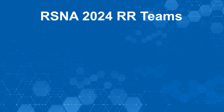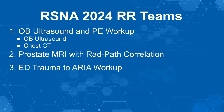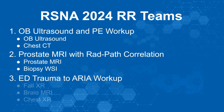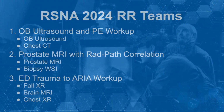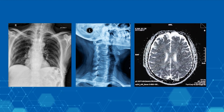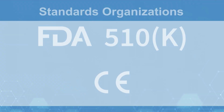You are about to participate in one of 3 scenarios: OB ultrasound and PE workup, prostate MRI with radiology pathology correlation, and ED trauma to ARIA workup. As you progress through our clinical stories, please excuse inconsistencies as we assembled imaging from several real patients. Additionally, some of the products that you see are either prototypes or still under development.